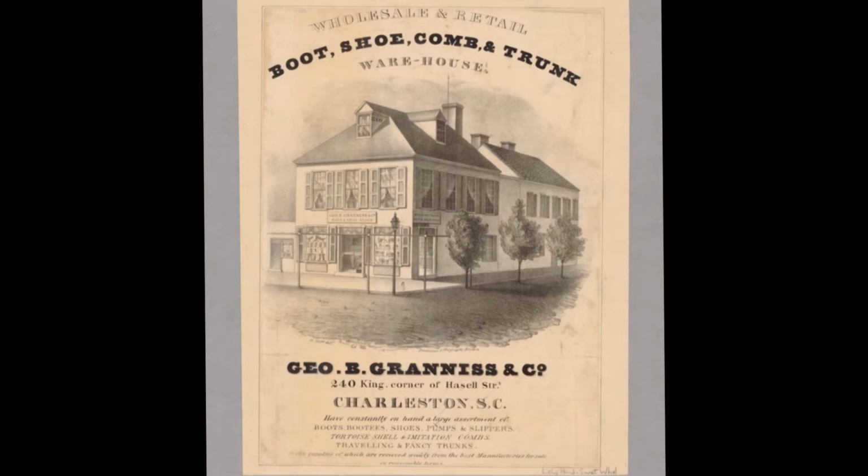This image is fun to see, again, how students, if they look at it for a while, begin to say, oh, okay, so why are there curtains up there? This must be the home of the merchant, lived upstairs, worked downstairs. Also the street scene, again, just a lot that can be used interpretively.